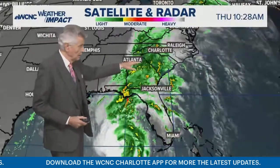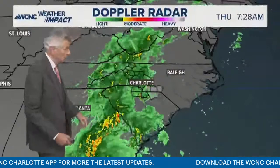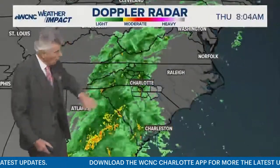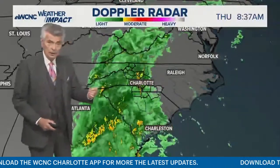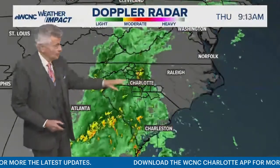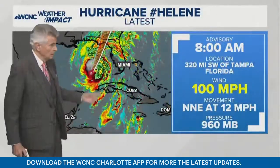So we're looking at some heavy rain and strong storms across the Charlotte metro area. We'll zoom in and show you that we have another line of storms south of here, all moving in our general direction. So we're getting the really gusty winds. We're getting a lot of very, very heavy rainfall. This caused some major issues already in the mountains with the potential for flooding over there.